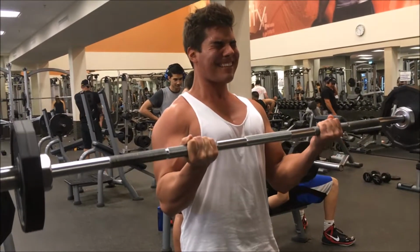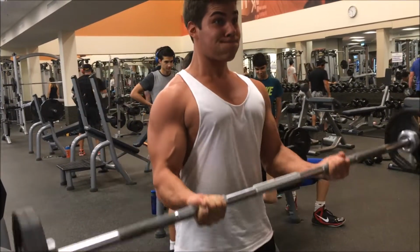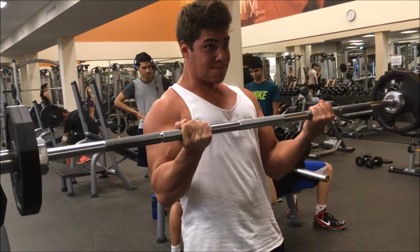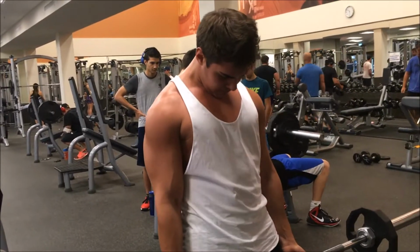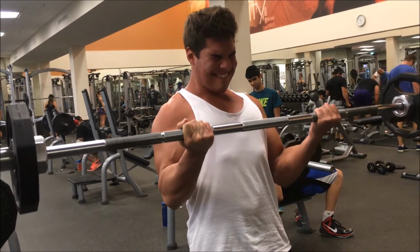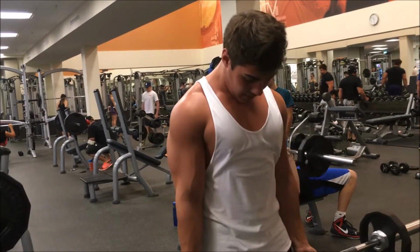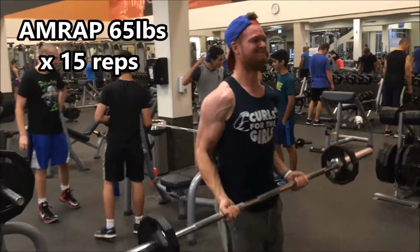That's actually a really good indicator that my body's partitioning nutrients well. If you're still getting rock hard, crazy pumps, you're still feeling the contractions, everything's still going well, and you're actually able to grind these reps. When you see yourself able to grind reps, especially in a surplus, you know your body's partitioning nutrients well, and you have glycogen stores available. That's one thing you'll really notice when you transition from a surplus to a deficit.